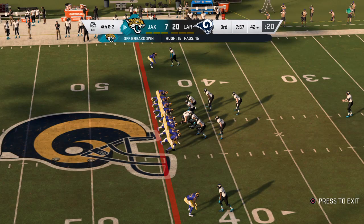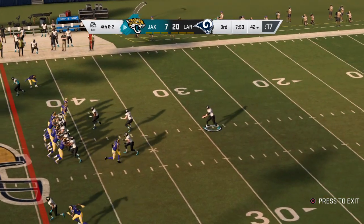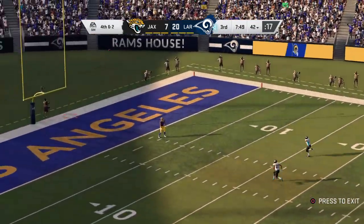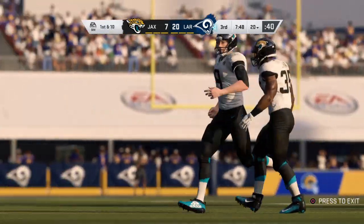Here's Logan Cook now. He's been one of their few bright spots so far. He steps into this one, and this is a rocket. We got this.